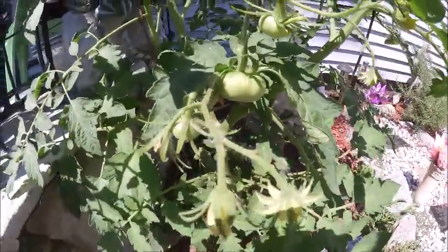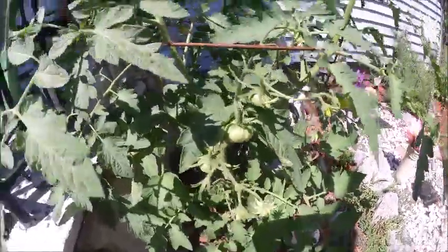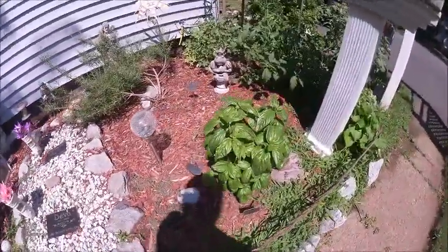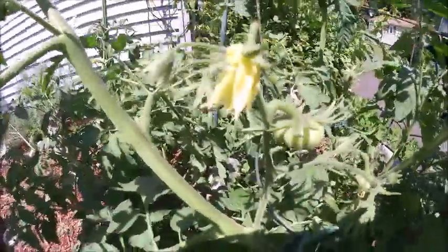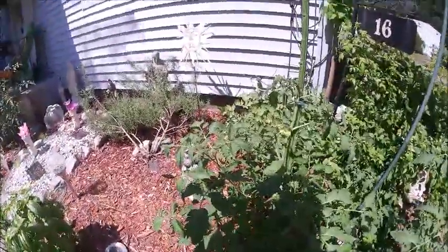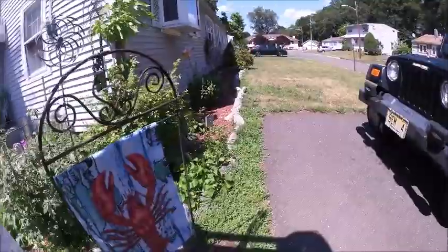These are the, I forget what these are called, Navajo purple. I think they're called Navajo purples. They're an heirloom tomato. My basil is really growing nice. These are the Mr. Stripeys. You can see a little tomato starting there. Lots of flowers on there. And this one over here is the San Marzanos. Lots of flowers on that too. So that's really fun. Oh my god, my nose is running so bad.